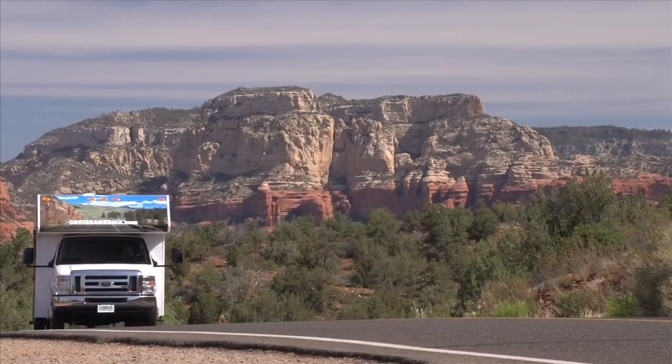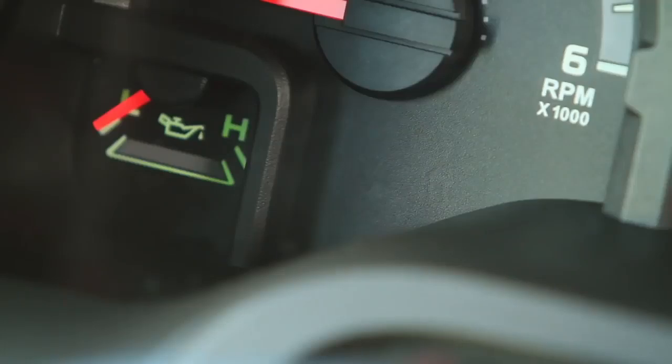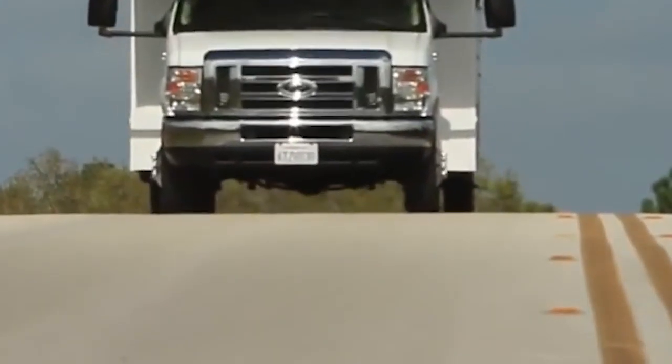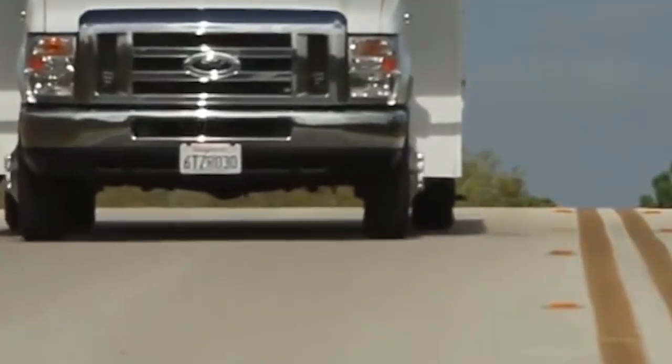For mountainous driving conditions, select the tow haul option on the gear shift. The vehicle will then automatically slow down descending hills, so you don't have to ride the brakes. Most important though, have fun and enjoy the ride.